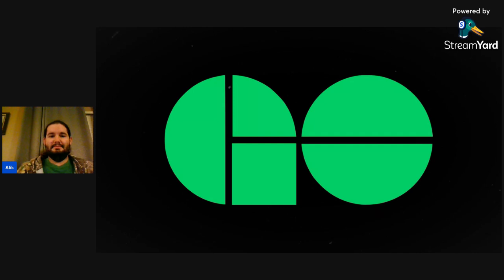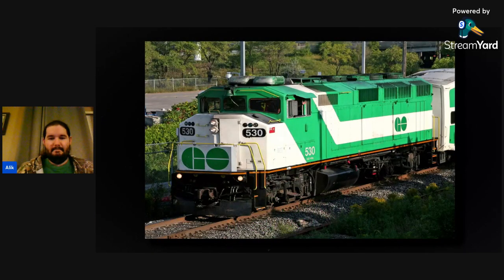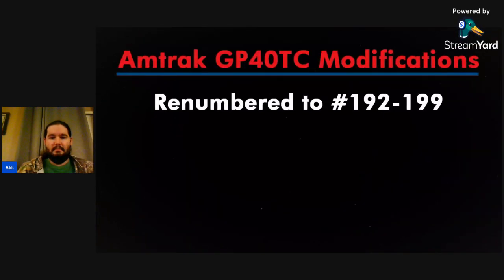By 1988, GO Transit was looking for a more modern and economical locomotive to replace their aging fleet. That answer was the F59PH. As the locomotive was rolled into service that year, the GP40TCs were sold off to Amtrak. Under their ownership, they were renumbered to 192 through 199.